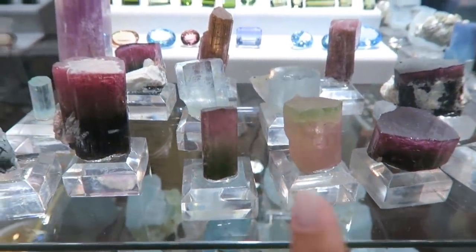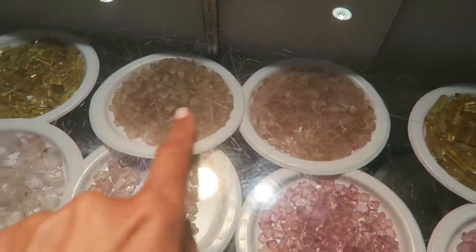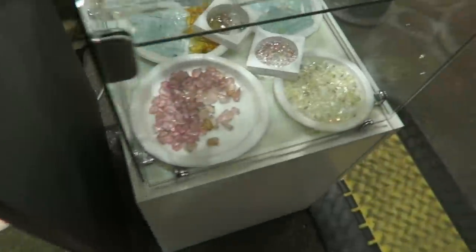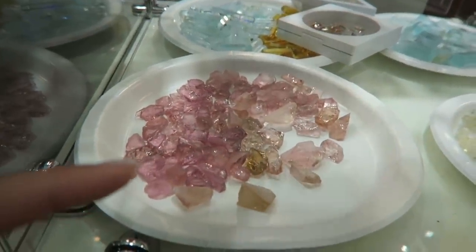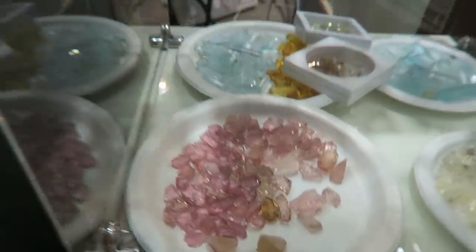Ooh, look at the tourmaline. You got morganite here. Here is the best one. $10. Oh, look at this. Oh, you can tell. Look at the color of that morganite. What a contrast here. Look at these. See how beautiful that is?